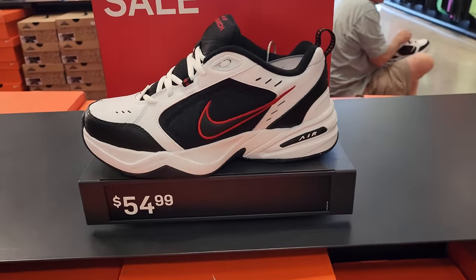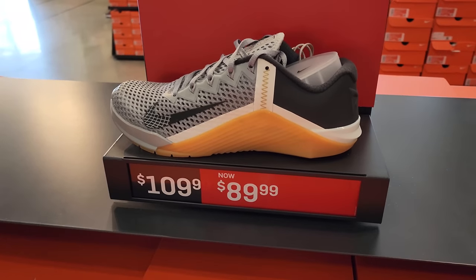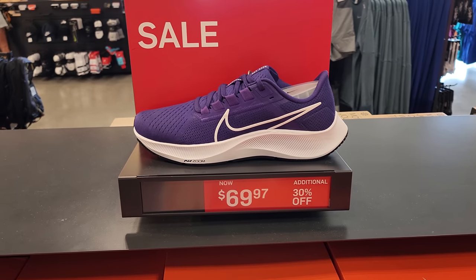And then of course, for all you dads who like these, because I'm a dad and I still don't like them. Dude got the Medcons. These are Medcon 6s. And then these Pegasus 37s. These have all been here for a cool minute.